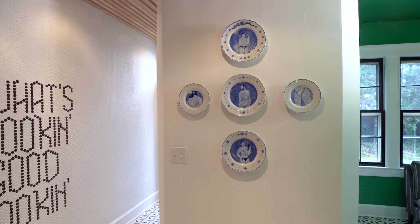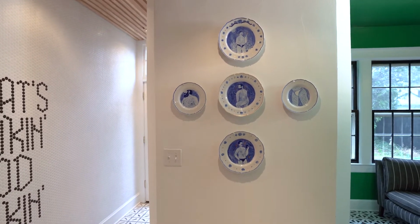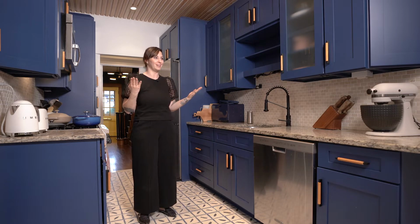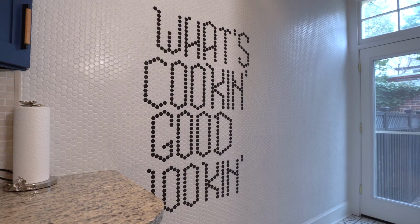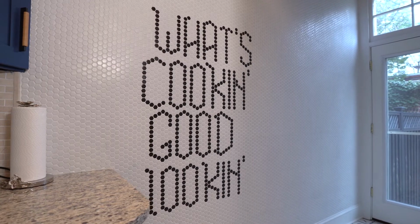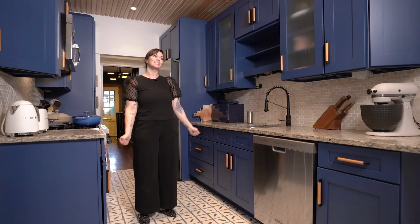And the homeowner, Joe, gave me these hilarious plates from an Etsy artist of men in underwear, which was very fitting for the clients. And then I decided to do this word on the wall using penny tile, and it says, "What's cooking, good looking?" Because of course, everybody in the kitchen wants to kiss the chef. So a little bit of fun in the kitchen. Let's go upstairs next.